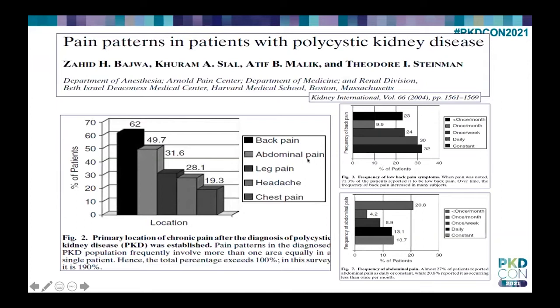And again, this may be because the cysts are pushing up, the liver is pushing up. And back pain is quite frequent. It can be constant in about a third of people. It can be daily. You may suffer from back pain daily because you've got big, huge, weighty, heavy kidneys. You may get pain once a week from your back pain.